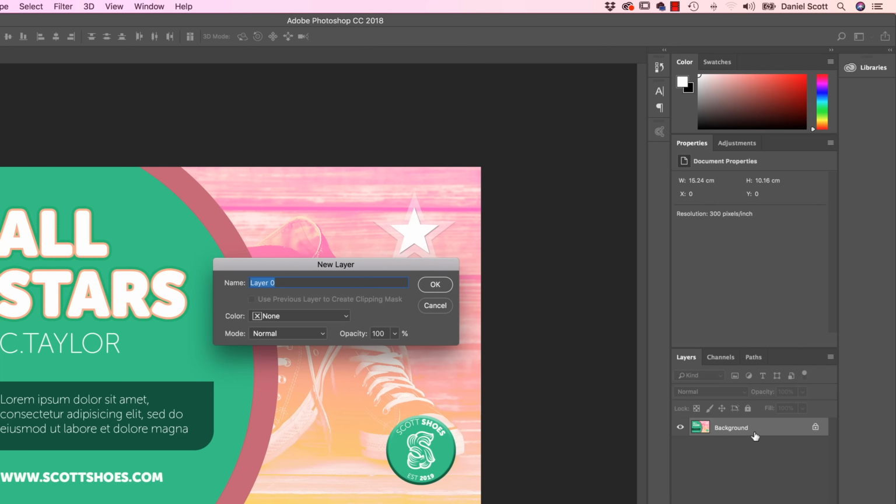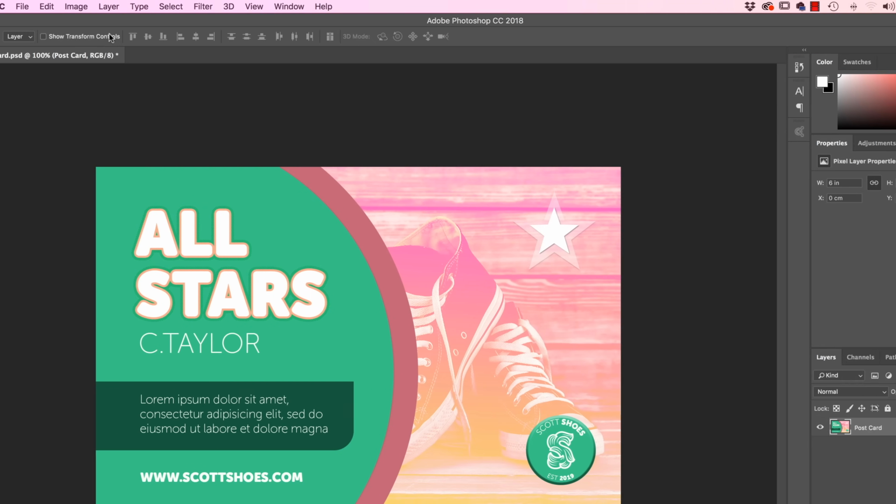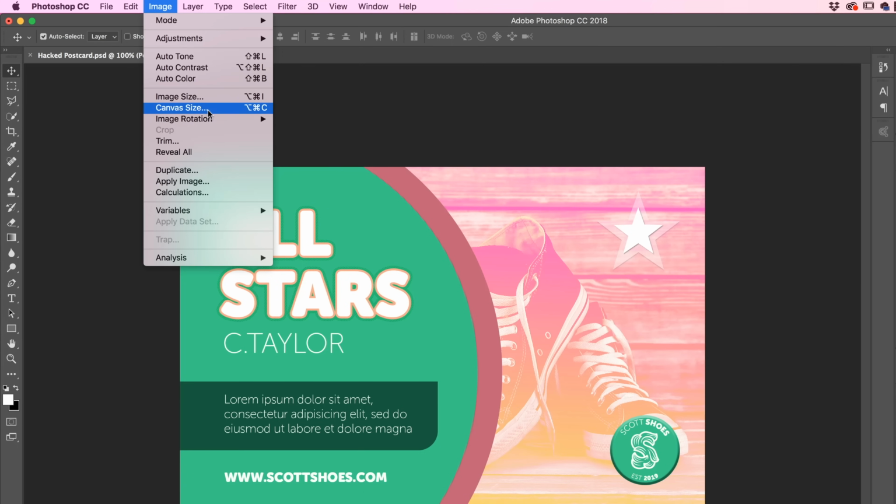So just name it. I'm gonna call this one my postcard. So that's phase one, it's got rid of the lock. Next one is we need to expand the background a little bit. The easiest way is under image and go to canvas size. Canvas size, think of it as your page size.